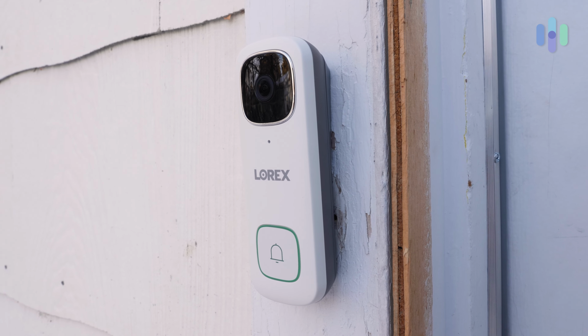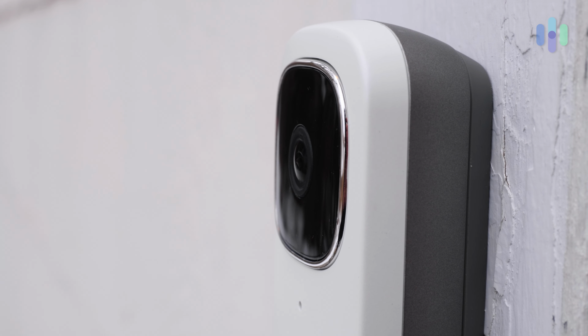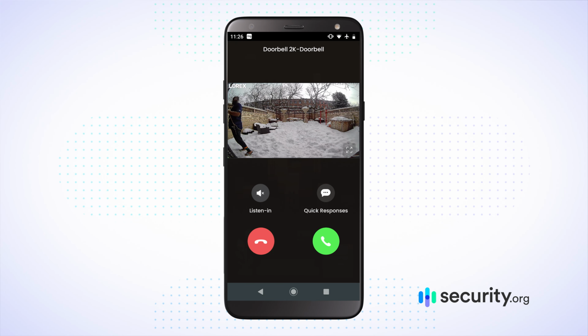So along with those excellent technical details when it comes to the vision, daytime and nighttime with the Lorex 2K, it also allows you to do pre-recorded greetings. Now, of course, there are some doorbells on our list today that allow for almost a full conversation between a smart assistant and a person, and you're not getting that, but you are getting the ability to pre-record messages, the ability to see everything on your phone, two-way audio, so really a lot in that sense.